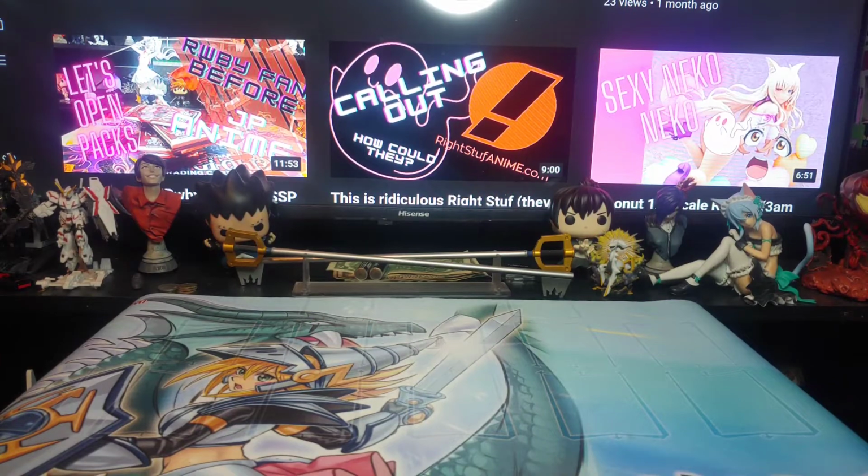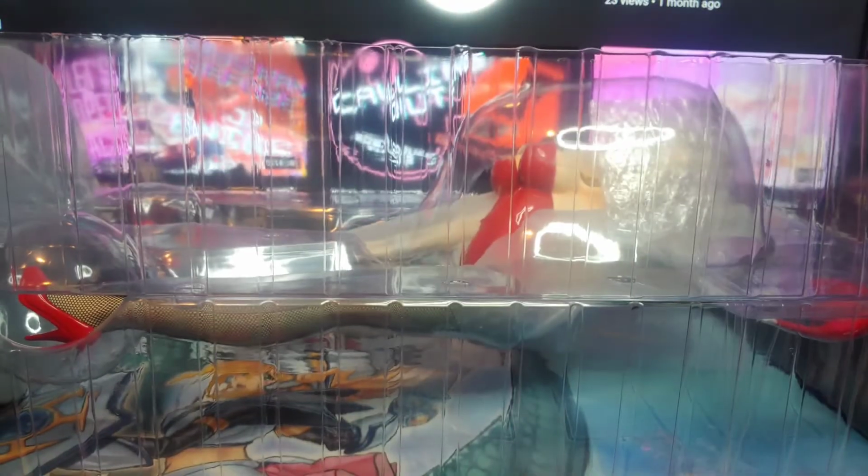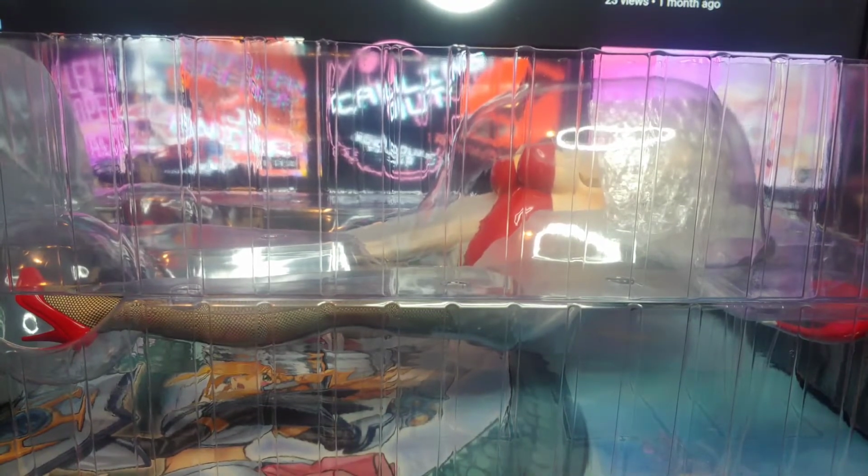This is not gonna be the only bunny girl in my collection, I can tell you that right now. All you're seeing is a TV screen, but just to show you guys, look at how massive this thing is. At this point, you probably know who she is. Let me pull her out. Get it going, because my phone's about to die too, so let's do it.